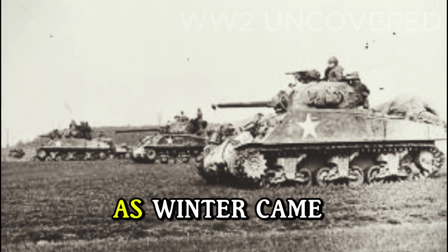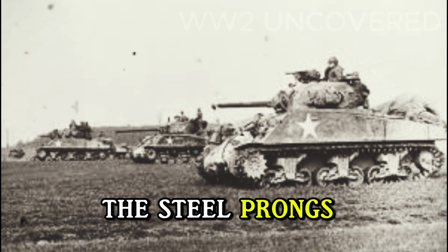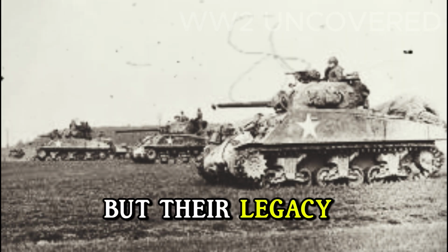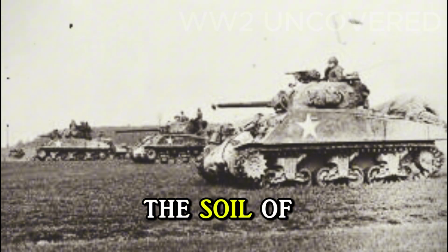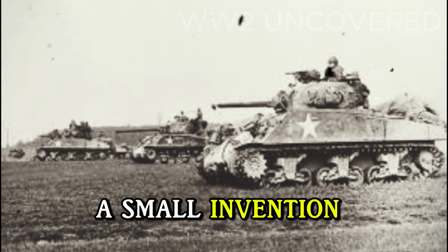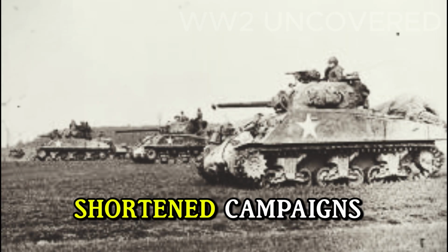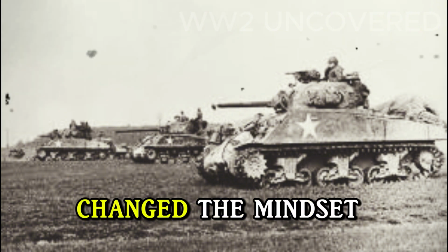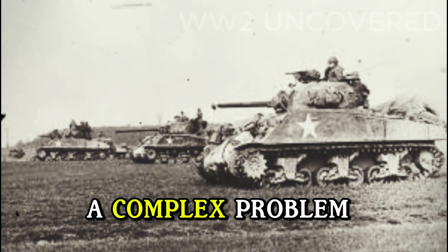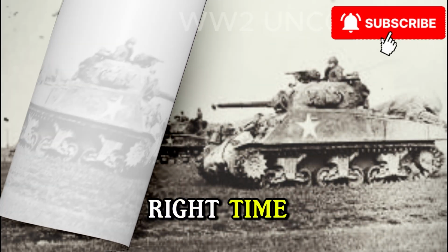As winter came, and the battlefield shifted away from the hedgerow country, the steel prongs were gradually removed, stored, or repurposed. But their legacy, etched not only into the soil of France but into military doctrine, endures. A small invention in a massive war, its impact outmatched many guns. It shortened campaigns, saved lives, and changed the mindset of commanders, proving that sometimes the answer to a complex problem lies in a solid weld and the right idea at the right time.